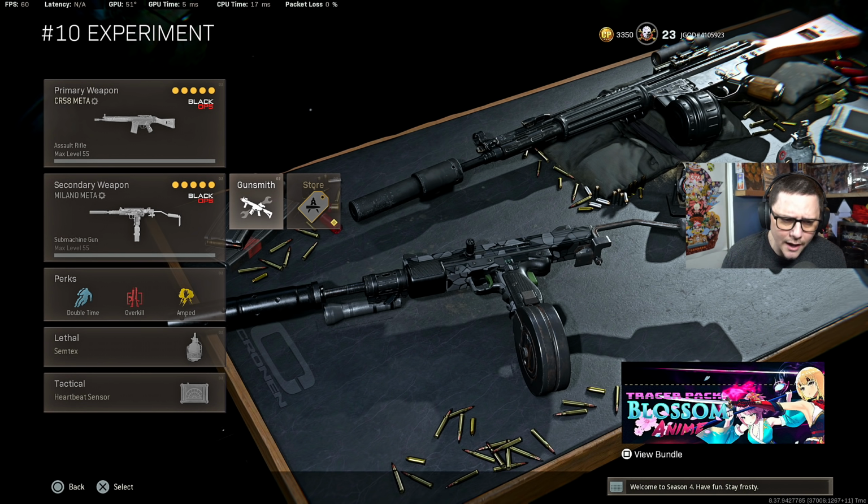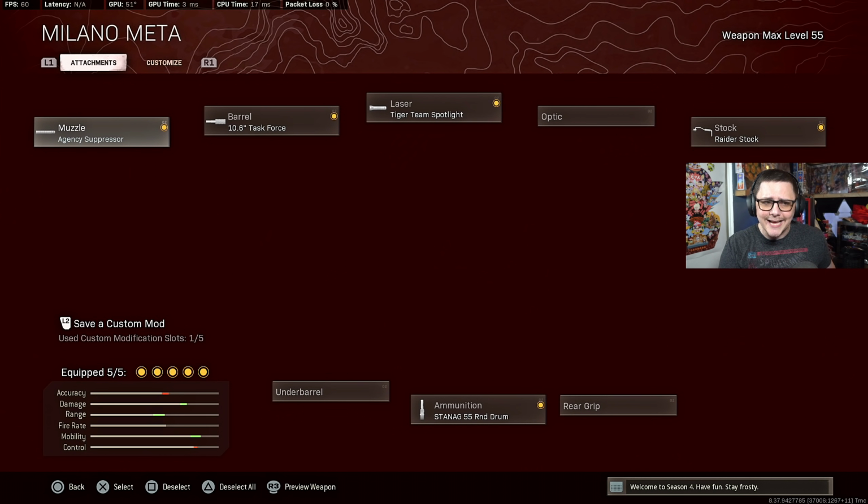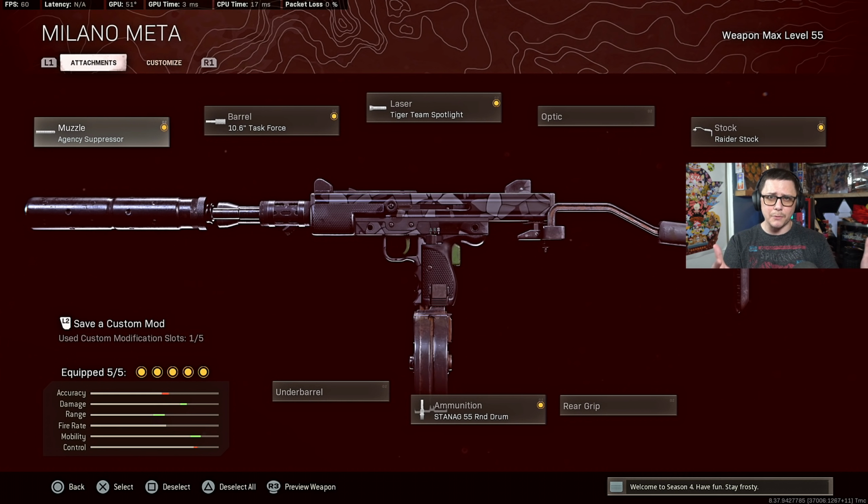Milano, I'm not quite sold on it yet. We did a breakdown on chat ranking all the weapons. I am not 100% sold on the Milano. I like it. I think it's a huge step in the right direction. It still has an open bolt delay. You still need a decent amount of chest shots. Slow fire rate, but the TTK is pretty decent now.